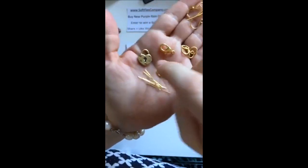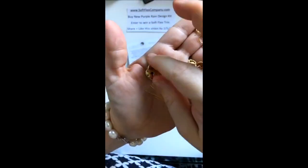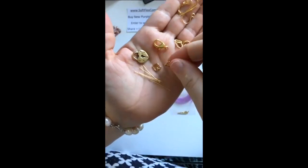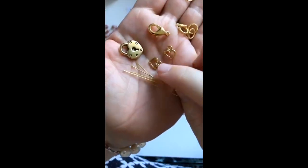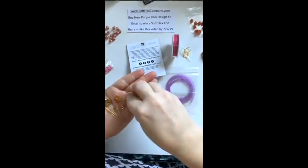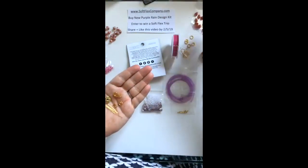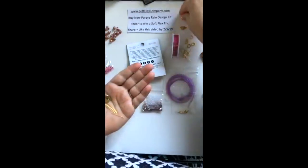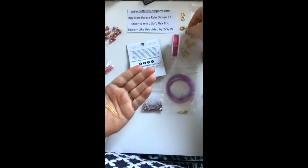And then these pieces came from Tiara Cast. So we've got a really cute little gold lock and then just a couple of little gold heart charms that were in the findings kit. So lots of goodies to work with there. I'm just gonna set these down where we can find them if we need them later.